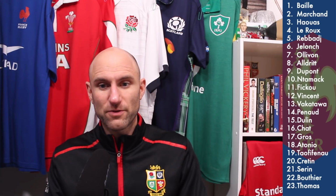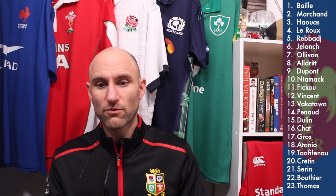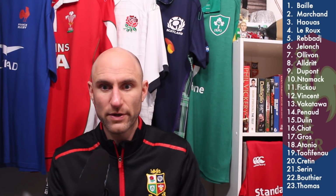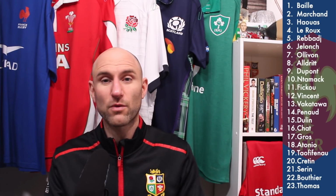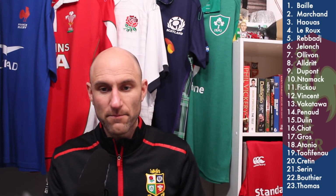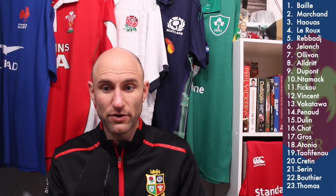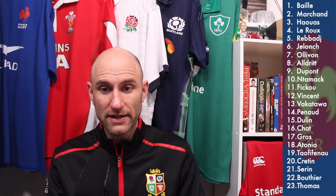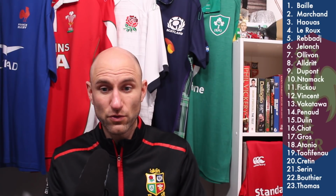On to the French. Now, quite a few changes for the French. Still very strong, of course. Front row, pretty settled. Marchand, probably hooker of the tournament, along with Ken Owens. Leroux returns to the second row just in time, with Wilhelms getting his ban, of course. And another change at second row there. And a back row, Delanche comes in, a change for Cretin, which I was a bit surprised by, to be honest. French fans let me know why that is. Olivon stays at 7, their captain, who's been absolutely epic this tournament.